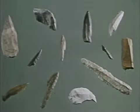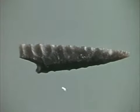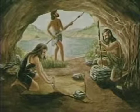About 40,000 years ago, yet more advances in tool making occurred at the beginning of the Upper Palaeolithic period. Tools like this were made by men very much like ourselves.